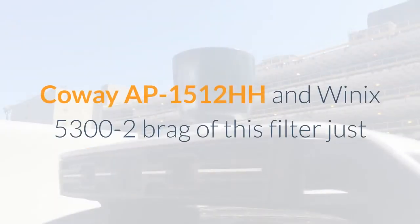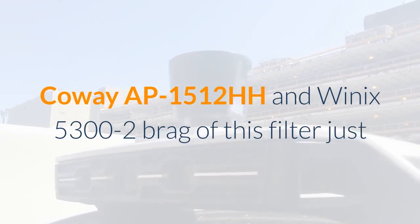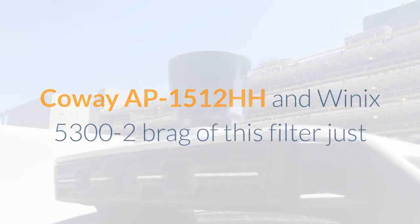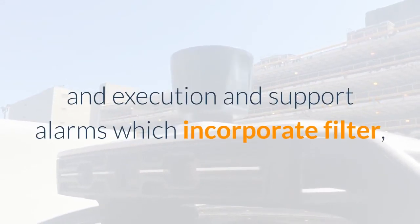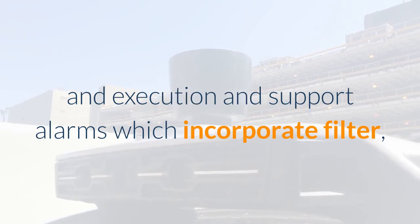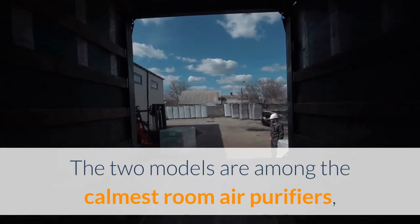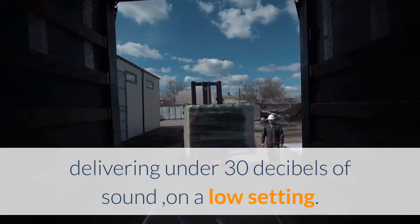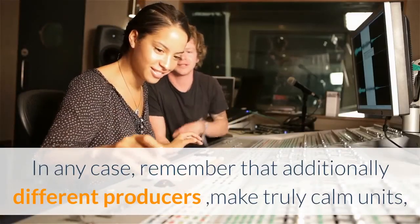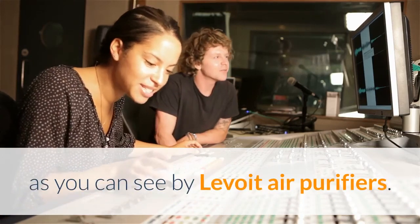Koei AP1512HH and Winx 5300-2 brag of this filter just as sheltered ionizers, numerous speed alternatives, sensors, and execution and support alarms which incorporate filter, change update and continuous air quality marker. The two models are among the calmest room air purifiers, delivering under 30 decibels of sound, on a low setting. In any case, remember that additionally different producers make truly calm units, as you can see by Levoit air purifiers.